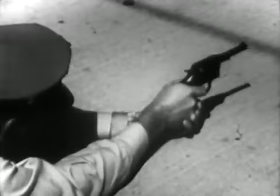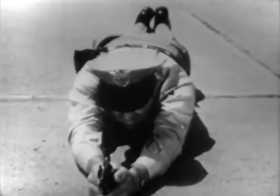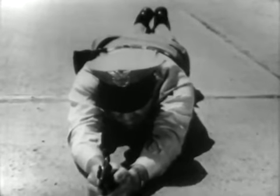There will be occasions when no cover is available. This officer learned his defensive positions well. With no cover available, he dropped to the prone position. With his feet together, he made himself as small a target as possible. And in this support position, accurate shooting up to 75 yards is possible.